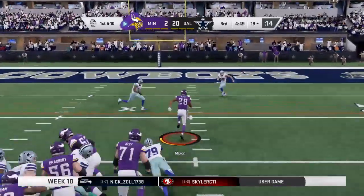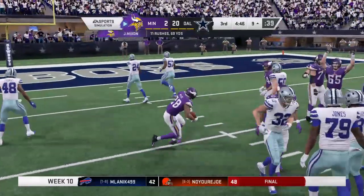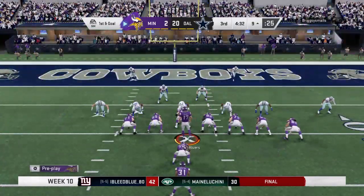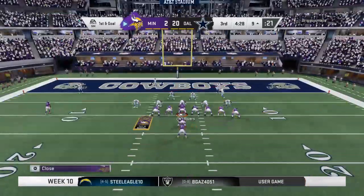Now Mixon. And he gets it inside the 10 to the 9. 11 more yards that go around. A first down as well. First and goal, and they've got to be thinking a chance to get right back into this football game.